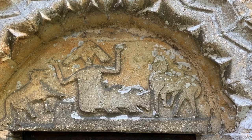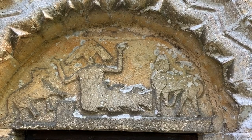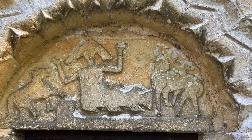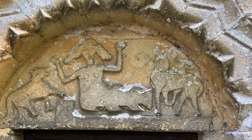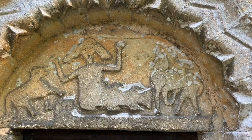Perhaps the carving on the tympanum at St Botolph's in Stow Longa illustrates some Saxon folk tale about Botolph taming the wild beasts emerging from the River Alde. We can only guess.